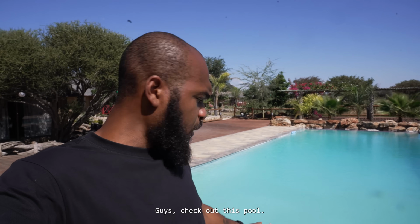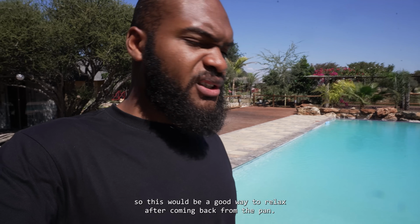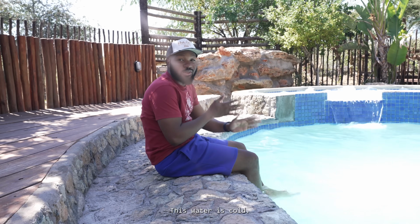Guys, check out this pool. Looks really dope. Today has been very stressful. We drove 7 hours, so this will be a good way to relax after coming out from the pan. How does it feel, bro? This water is cold. Actually very cold.